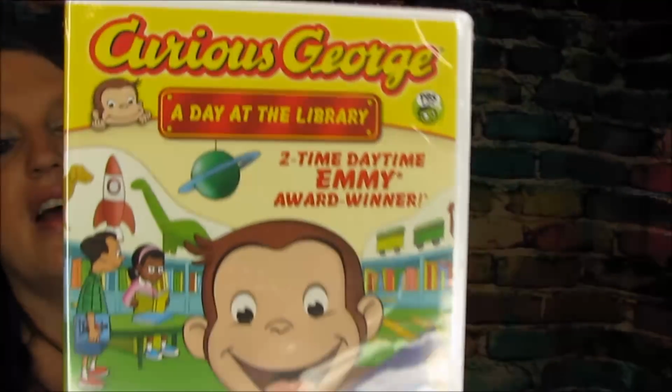We're going to a different birthday party on Saturday, so I thought, why not get him Curious George? Now this is A Day at the Library. This has 8 shows on it, so this is 1 hour and 48 minutes. 1 hour and 48 minutes for $1. I will totally grab that.